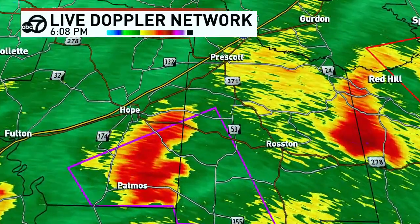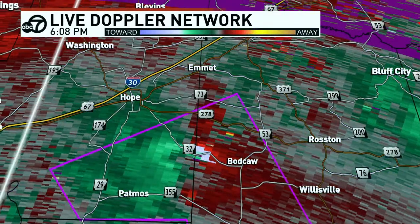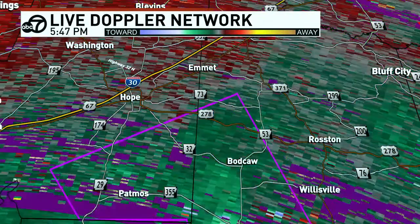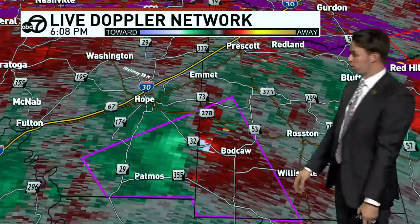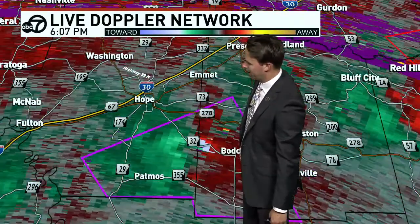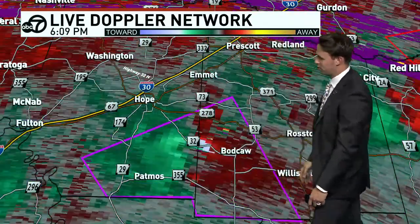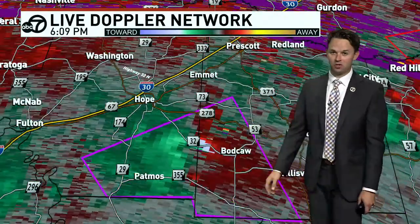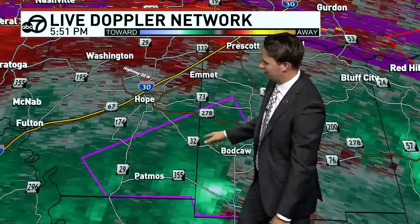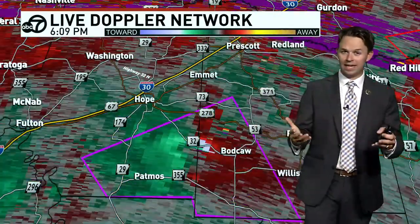I do want to draw your attention very quickly over to Hope. We do have some very strong rotation with the storm that's over towards Hope. And while we don't have a debris signature, I do think that this is going to be crossing over I-30 very soon. I think we're going to be seeing a new tornado warning issued soon, and it's going to include Hope. Hope, you're not in a tornado warning. This is just to the west and southwest of Bodcaw. We've had very strong rotation going through the western section of Nevada County. At times, this tornado has been confirmed. So a very dangerous circulation there going right up Arkansas Highway 32. This is eventually going to get up into Hope, so Hope, even though you're not under a tornado warning, go ahead and get in your tornado safe spot.